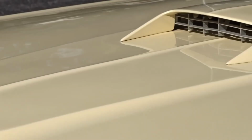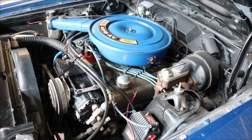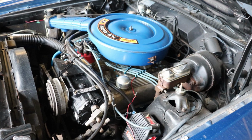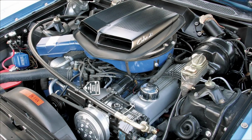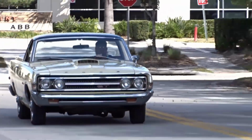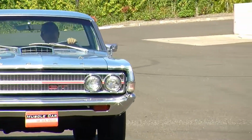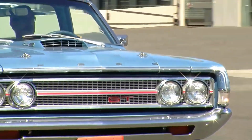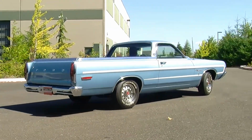The heart beating under the Ranchero GT's hood was the same one roaring in the Mustang Mach-1 and Cobra Jet, a high-performance 428 V8, designed to smash stopwatches and leave behind anything that dared to challenge it. Top speed? Close to 115 miles per hour. But the most striking part was how it got there. With raw brutality, torque that felt like it was bending the chassis, and a sound that still sends chills down your spine from the first crank of the engine.